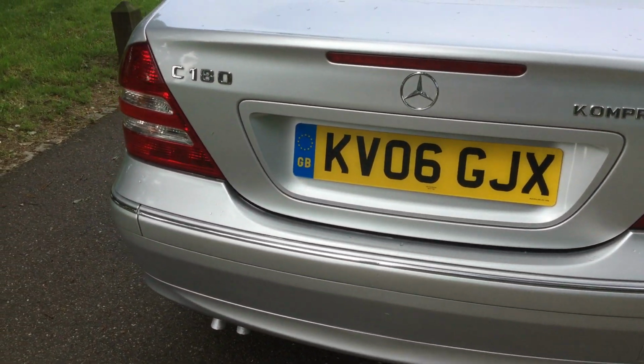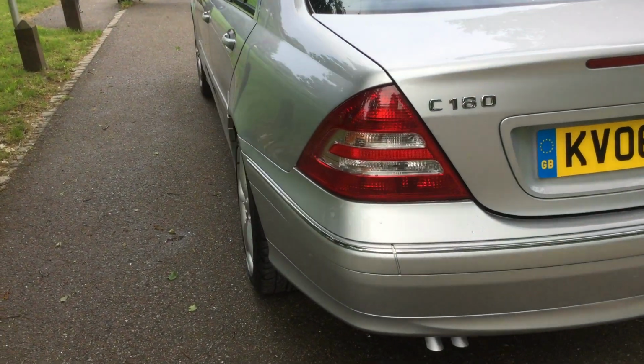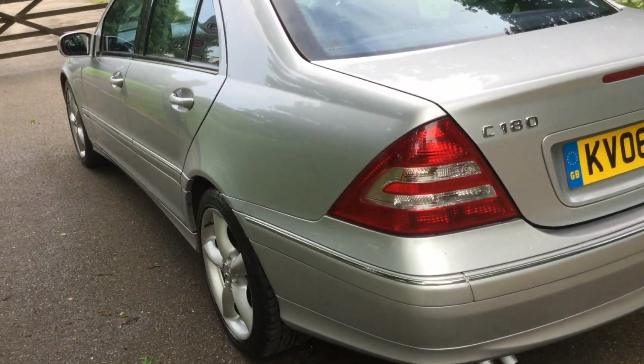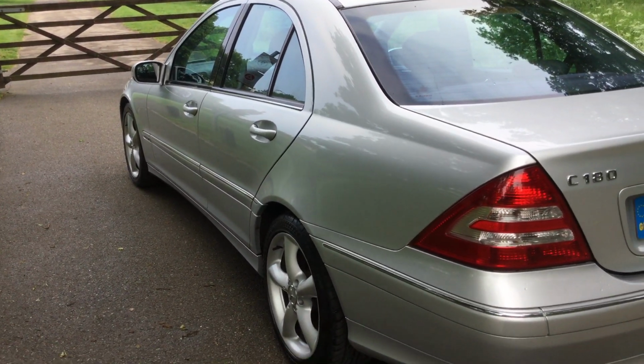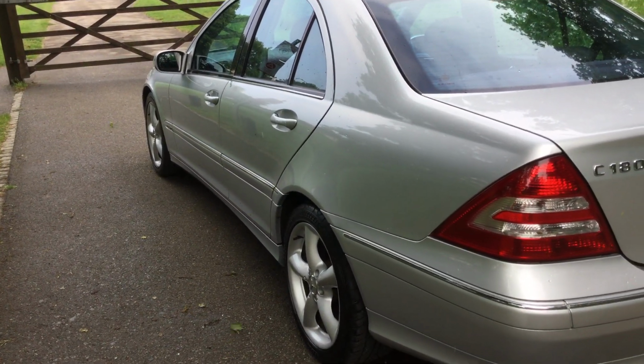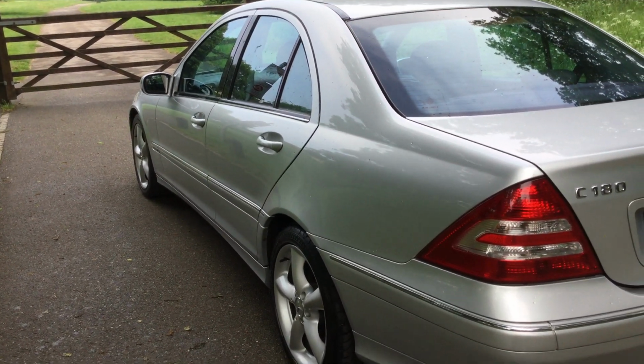Mechanically, we try and do everything we possibly can. If you do get a customer that complains about something a couple of months down the line, they don't call you up to say, I've got a chip on my bonnet now. No, they'll call you up and say, my brake fluid warning light has come up or something like that. So we try and get the cars prepared mechanically as best as possible.